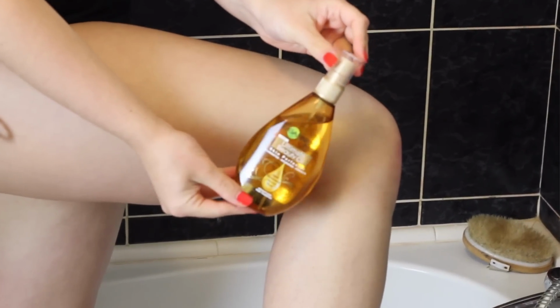I've been using the Garnier body oil. It's so lightweight, it dries in straight away, it doesn't transfer onto your clothes or leave you feeling sticky. It's also 5 times more concentrated in nutrients than any other body lotion, and it's enriched with plenty of oils including argan oil, almond oil and rose oil. So I absolutely love this oil. I highly recommend it. The bottle looks tiny, but it does go a long way, and it's plastic as well, so it's really handy for traveling.